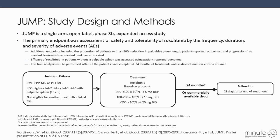The JUMP study is a single-arm, open-label phase 3b expanded access study. This is a very large study in terms of number of patients with myelofibrosis, both primary and myelofibrosis after polycythemia vera and essential thrombocythemia, who have been enrolled in this study, whose primary endpoint was to assess the safety and the tolerability of ruxolitinib based on the number and severity of the adverse events, as well as to collect additional endpoints to evaluate the efficacy of the drug in terms of spleen volume reduction, as well as patient-reported outcomes.